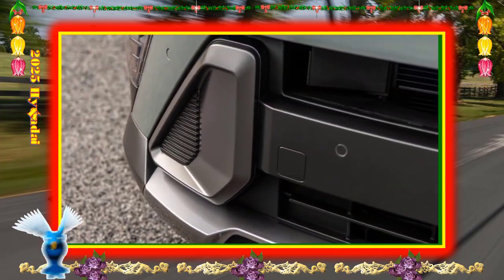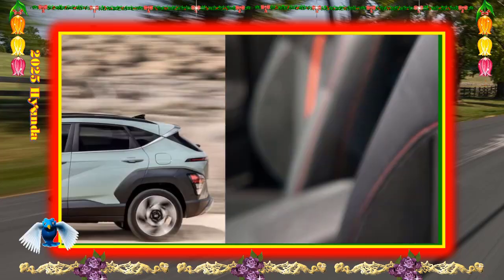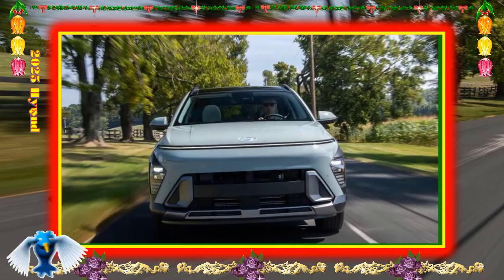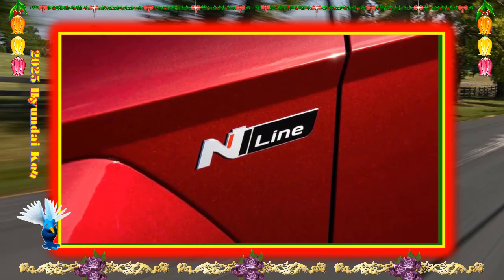Intersection collision mitigation warns you of an impending collision during a left turn and applies the brakes in certain scenarios. Adaptive cruise control maintains a driver-set distance between the Hyundai and the car in front, and can also automatically reduce speed in curves.